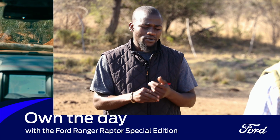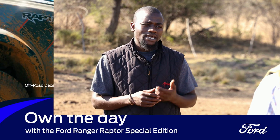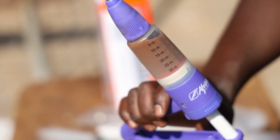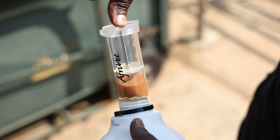So now the animal's ready, head is upright. What is the next step? First, we weigh the animal. So once you know the weight of the animal, we then refer to the product packet insert, and we know how much we'd need to dose that animal. We draw that required amount into the applicator or the syringe, and then we approach the animal to dose it.